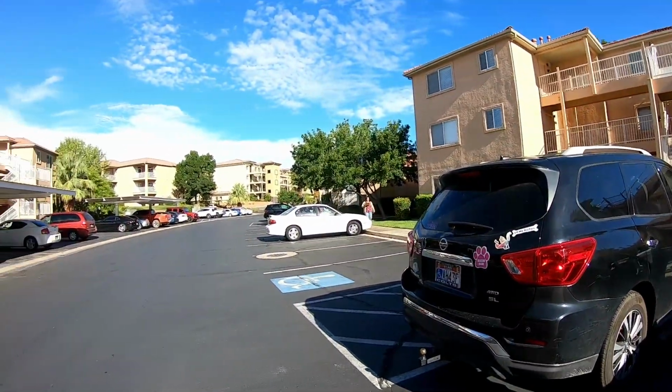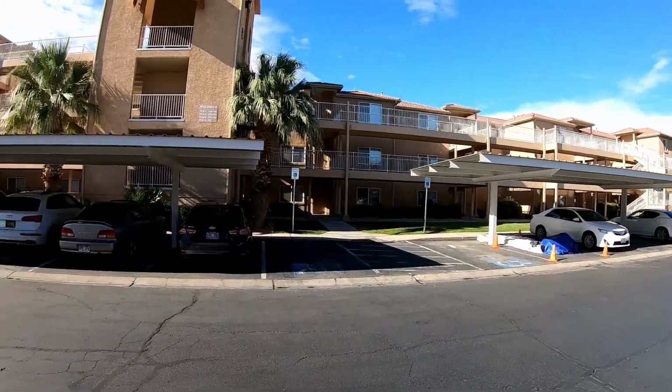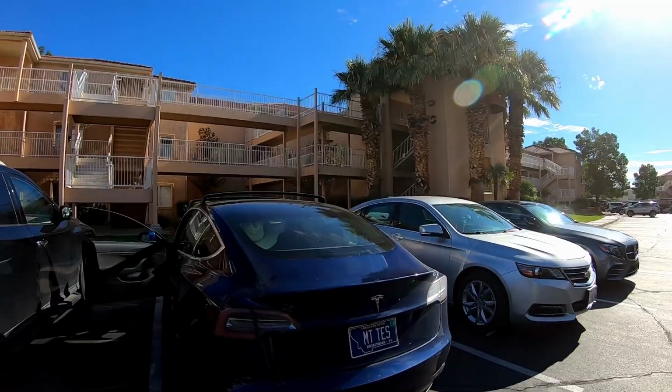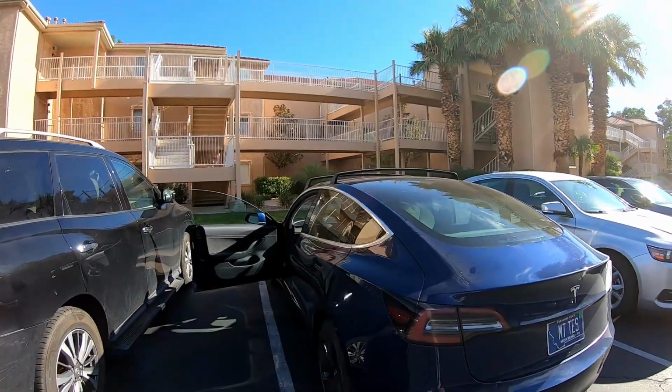Well, good morning from St. George, Utah. It's a beautiful day here. We're at this beautiful resort right here. And well, today we're going to Las Vegas. We gotta still charge up the car real quick.